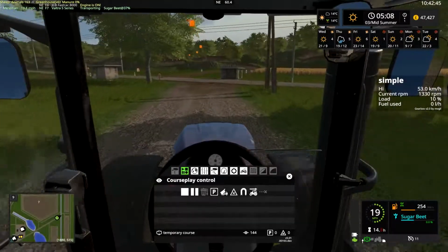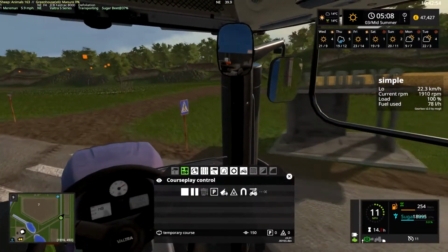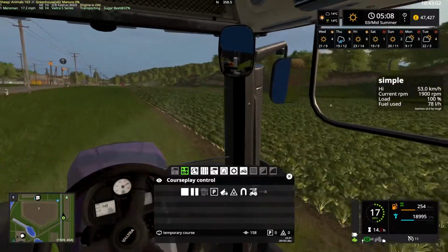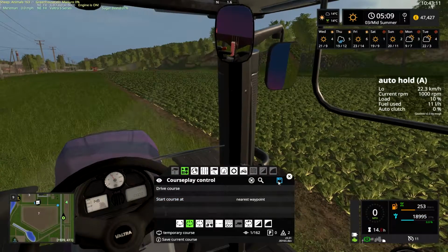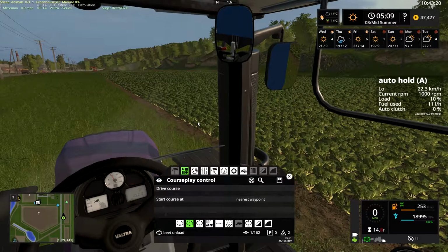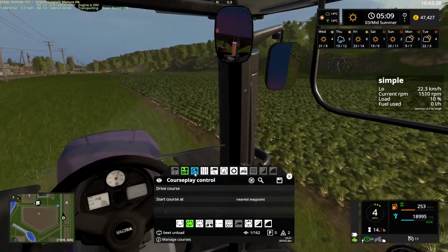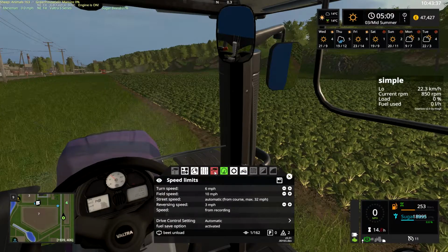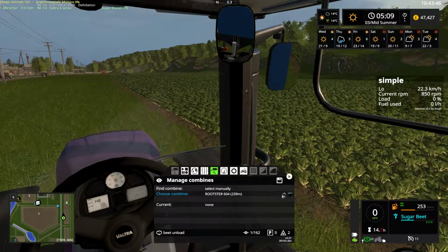No, this is going to be the fun bit actually. Now we're going to put them down the side here, about halfway down. And try and put them between these posts because that's hard to do. And we just call this Beet unload. Alright, we've got that. Now we want to just see if we can find the combine. I don't want automatic, I want that. That's the router. Yeah, that's that one. Right.